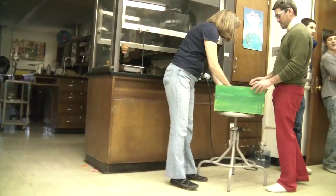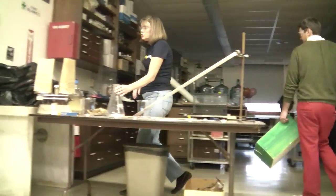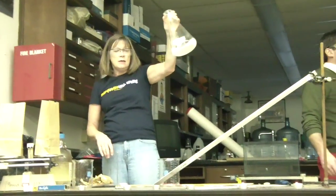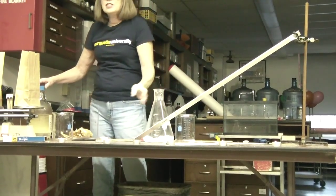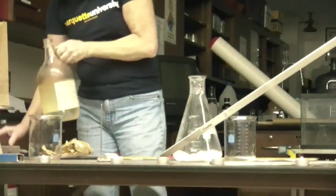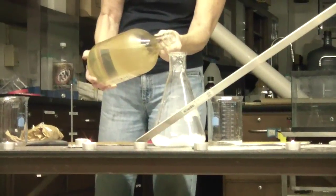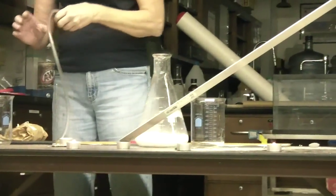I'm going to generate some carbon dioxide by carrying out a chemical reaction. You might have done this as a little kid: baking soda and an acid. You probably did baking soda and vinegar, but I'm going to use hydrochloric acid. Same difference, all right? I'm going to generate some and put it in here. You can see the bubbles.